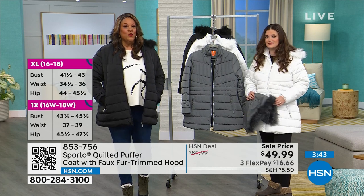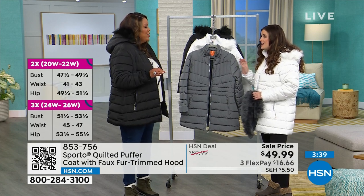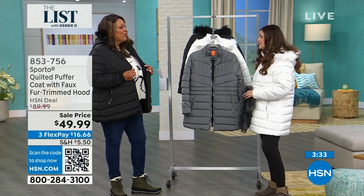But this is probably one of the smartest buys that you can make because you're going to wear it every year and you're going to wear it all winter, right? Not just to the slopes. It doesn't matter where you live. When it's cold, it works for any climate.